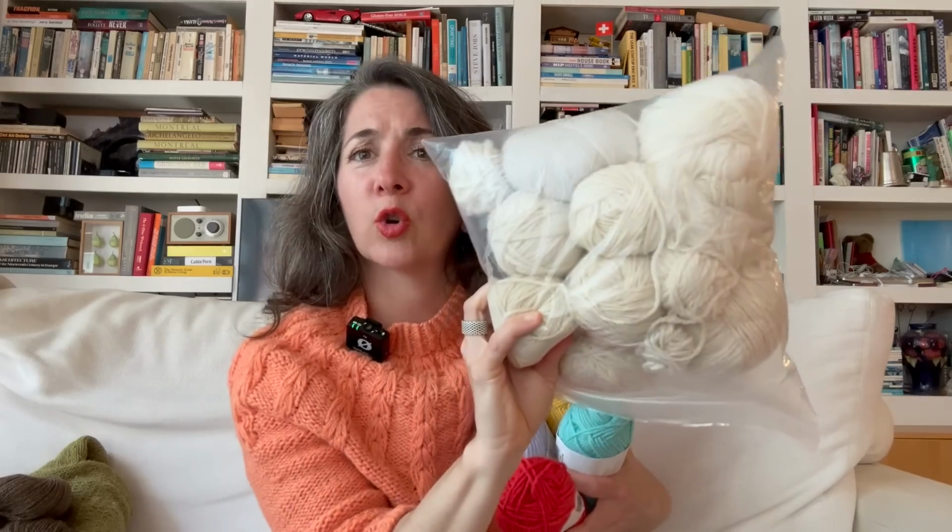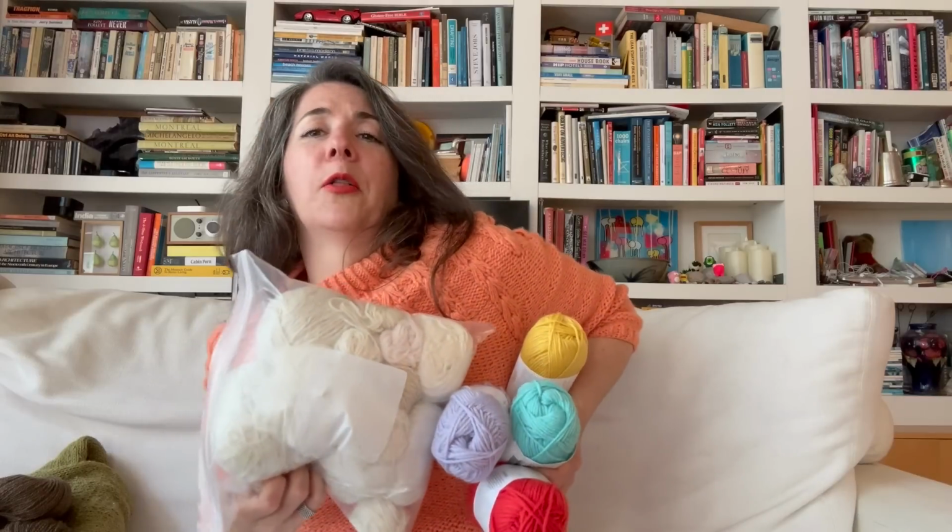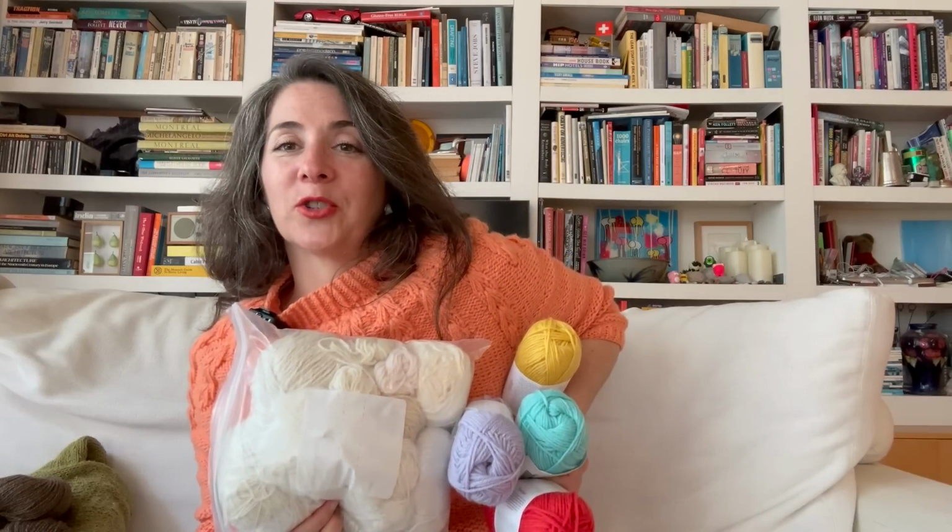But I thought, because I have so much cream, like, here's my scrappy yarn bag of creams, I'm going to use this as one of my contrast colors. My idea is that I want to pick, if I can, maybe I don't have one. Oh, yes I do.